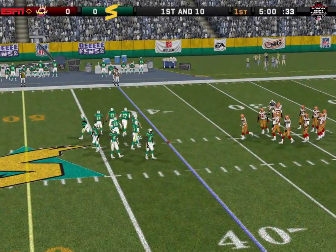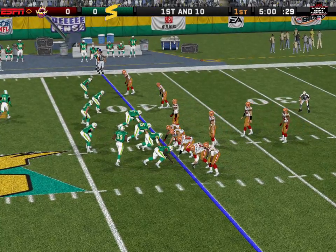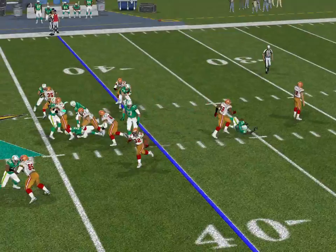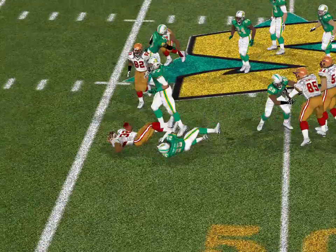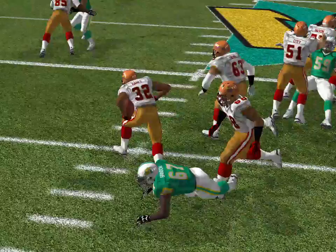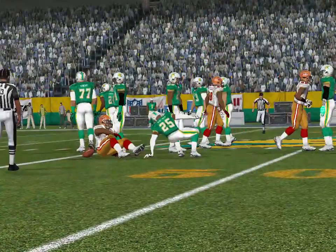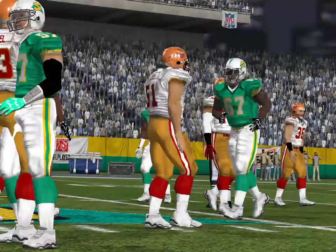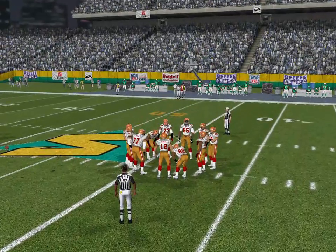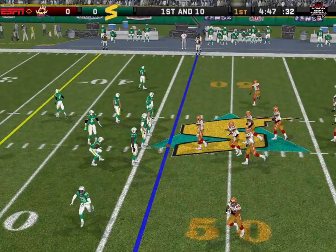First and 10, on the 40-yard line. Here we come. Keep his feet moving. Looking his way. He picks up solid yardage. First down, ball on the 46-yard line.